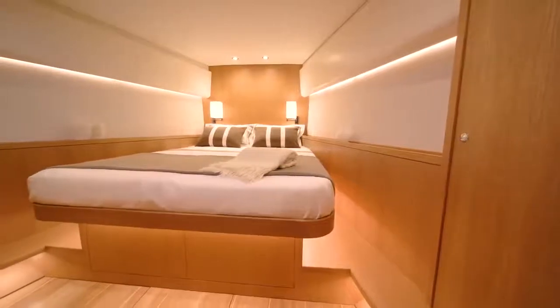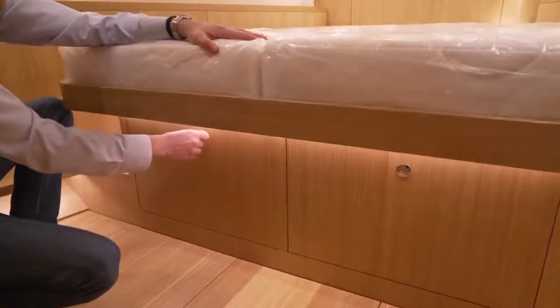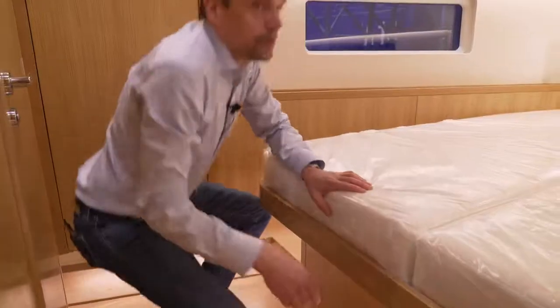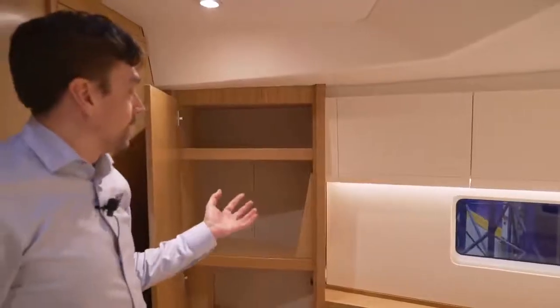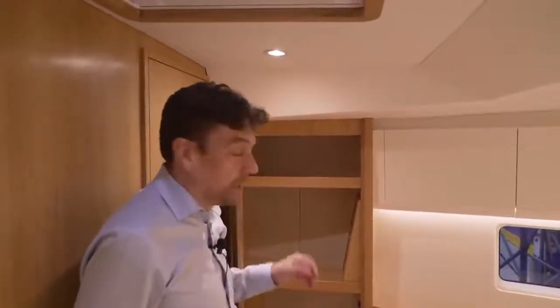Owner's cabin forward, so we have a big sized double bed. We have plenty of storage also below the bed with drawers, 2 of them. Lockers on both sides with shelves. The back sides of these lockers have a type of a fabric and are on velcros. So it gives a good ventilation to the hull, and also easily removable for servicing equipment that might be behind or just to clean the yacht.